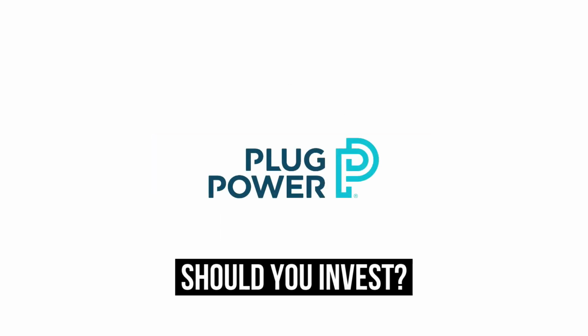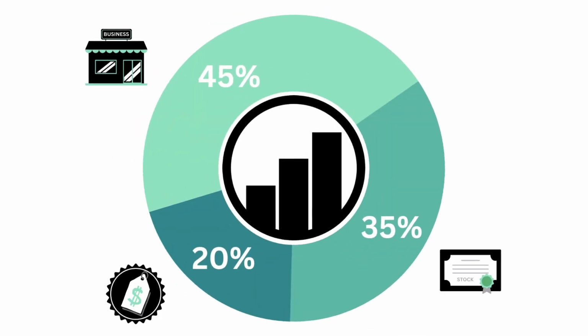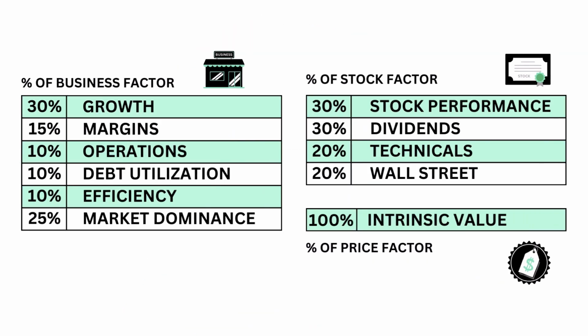Should you invest in Plug Power? Let's analyze it on GrowthShares. This analysis is split into three factors: the business, the stock, and the price. Within each factor are a total of 11 metrics from business growth, performance, to intrinsic value.